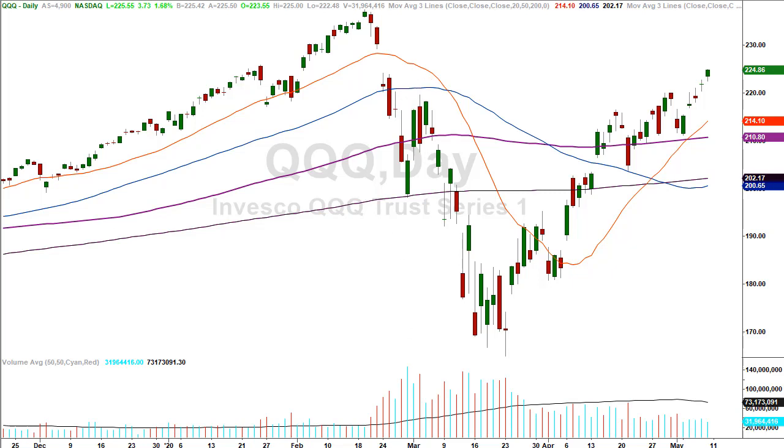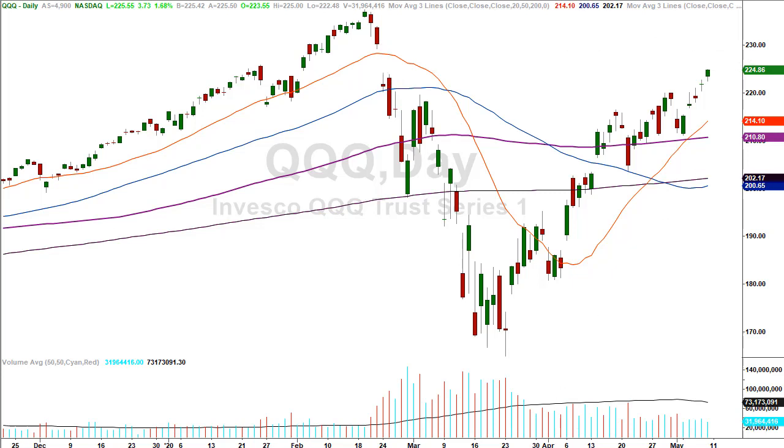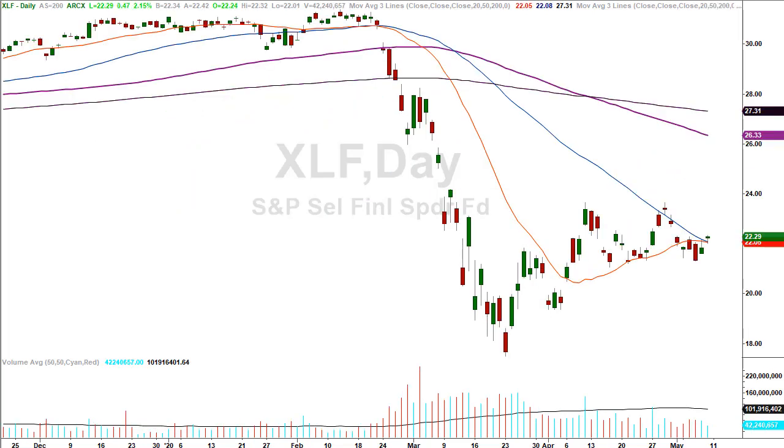They're currently in no man's land. Where's no man's land? By the way, it's above this high here, which is a gap window, and beneath filling the gap up here around 230. Are they going to make it easy to fill the gap? You never know. They typically don't make it that easy, but the Qs are bullish. They've been bullish. They've been a tell. Move it along. How about the financials?